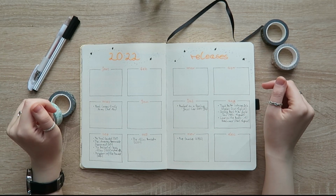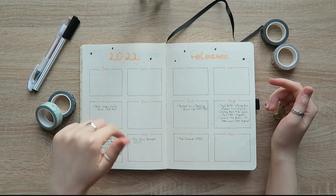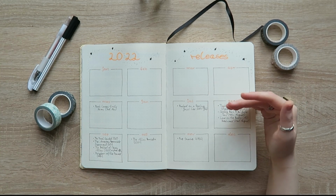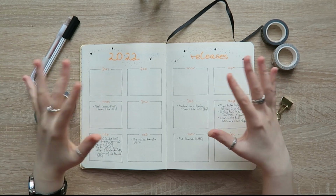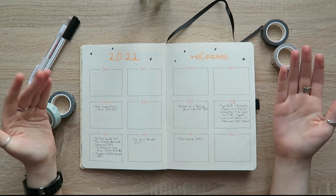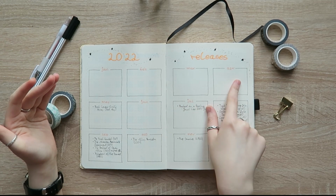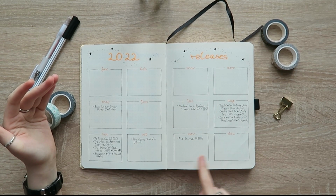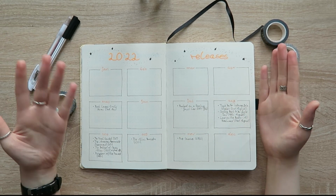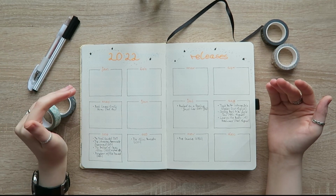On this page, I did my 2022 releases, just books I was looking forward to throughout the year. This is one of those pages that I decided to keep but change up in my 2023 book journal, because as you can see, there are a lot of almost empty spaces where I didn't have many books I was looking forward to.